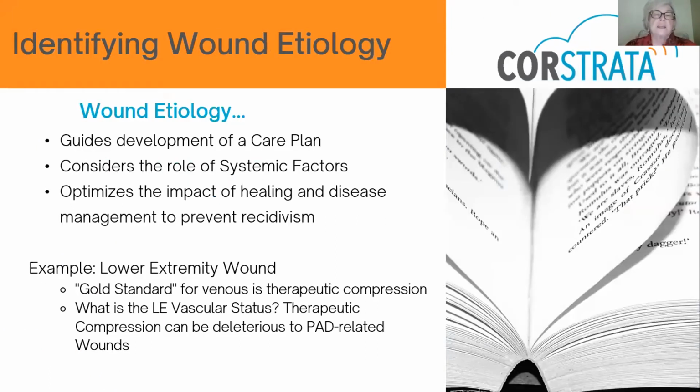One of the most important things in wound healing is identifying wound etiology. And we now know that some of the problem that we have with some chronic wounds is that the true etiology was not actually identified. So a patient maybe has been treated for something that was not really the right thing. So it's really important that we do know the etiology or try to figure it out, because etiology is going to guide our care plan. It's going to consider the role of a variety of systemic factors. Also, it's going to optimize the impact of healing and disease management. And we want to do that to prevent recidivism. You know, we're managing, but we always want to prevent a recurrence.